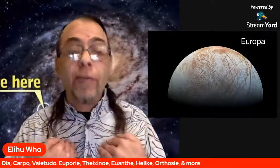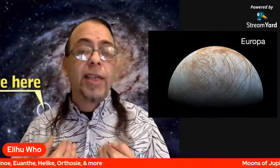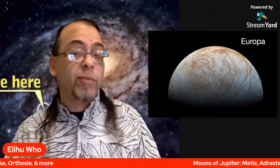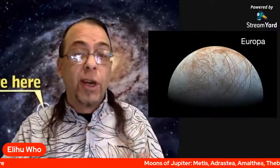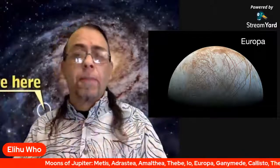Europa is one of my favorite moons of Jupiter because it's a densely icy moon. It has very smooth surfaces. It's one of the smoothest surfaces in our solar system.